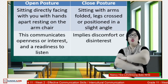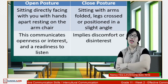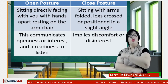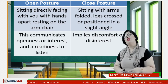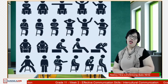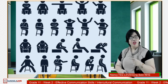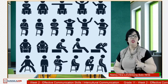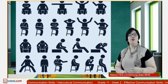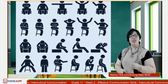While the closed posture where one is sitting with arms folded, legs crossed or positioned at a slight angle implies discomfort or disinterest. You may try to observe this next time you talk with someone. This next illustration presents different sitting positions. I know you can already create different impressions of the person based on how he was seated there. We can see some relaxed and comfortable sitting positions to one that is very tense and defensive.